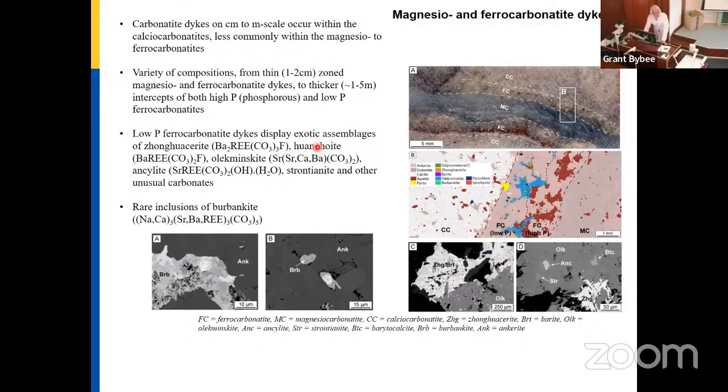I have some Chinese graduate students and I say to them, how do you pronounce this thing? And they're not even sure, right? So I won't say their names, but nonetheless, there's an amazing array of carbonate, fluoro, strontium, calcium, barium, rare earth minerals. And I'll show you some more of them. Whole bunch of them sit in here. Anselite's one of them. There's a whole bunch of them.